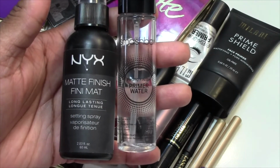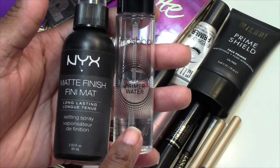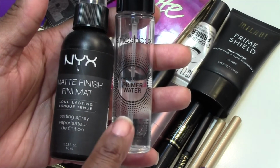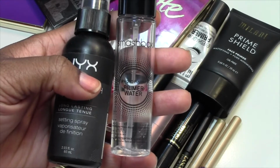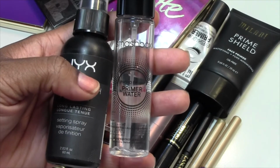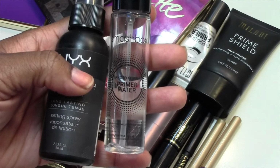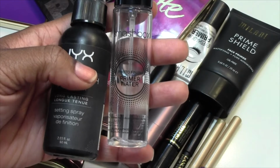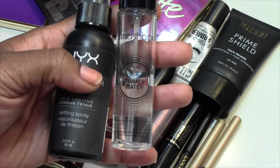For my face sprays, I'm going to be using these two here. This one right here is the Smashbox Photo Finish Primer Water, and I like to use this underneath my eye area to blend out my concealer. It hydrates so lovely and it just helps the concealer blend out so beautifully. So I'm going to be using that to blend out my under eye area where I apply my concealer.